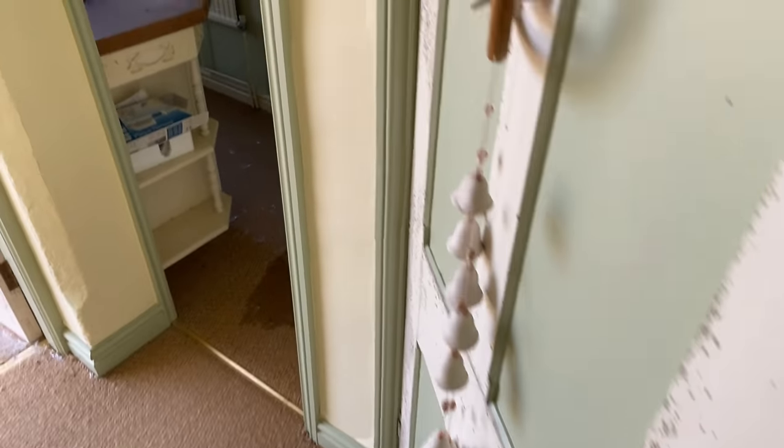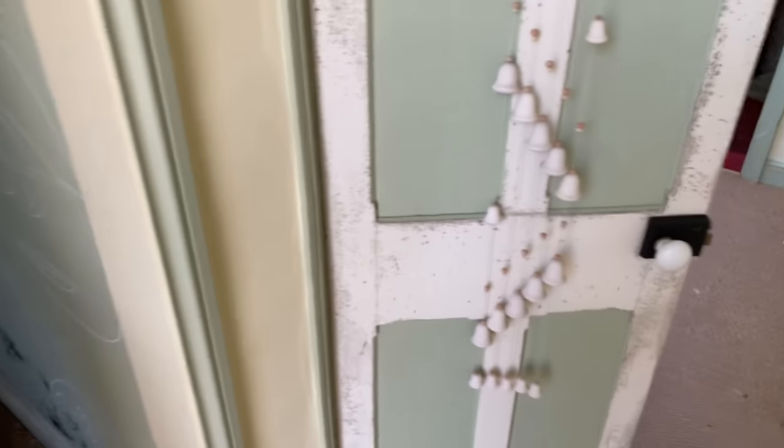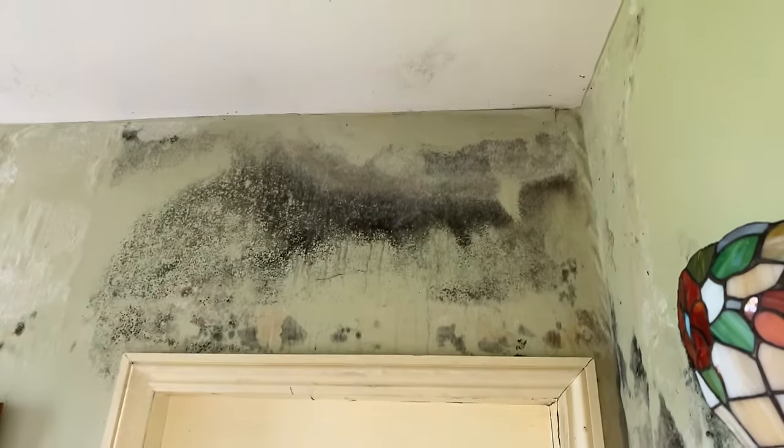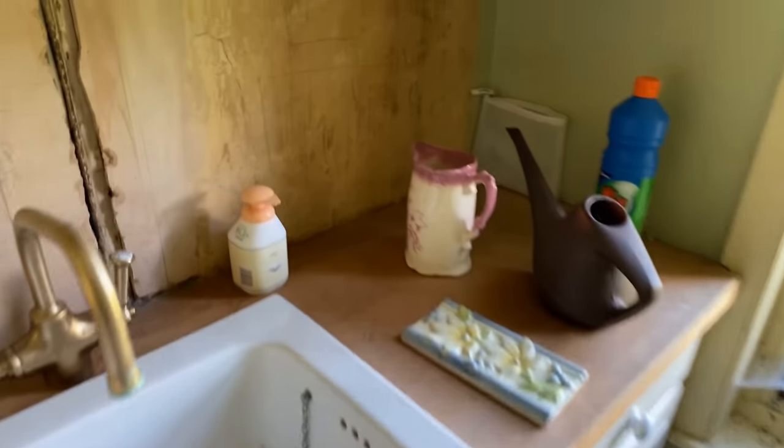Ooh, what's that? Some wind chimes. Again, we've got some serious water damage coming through up here. You can see where it's leaked out onto the carpet below. If we take a look in here again, we can see that there's still loads of personal items left in here.